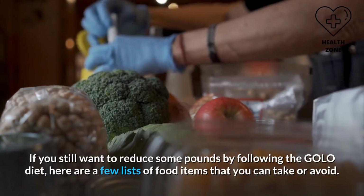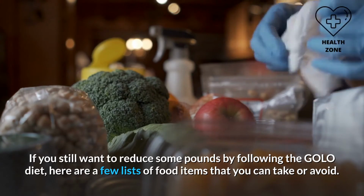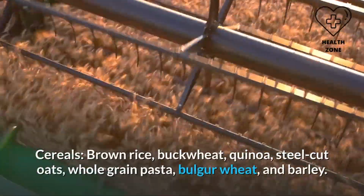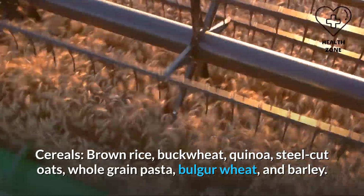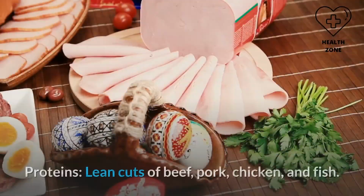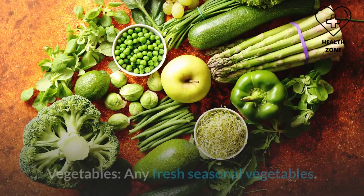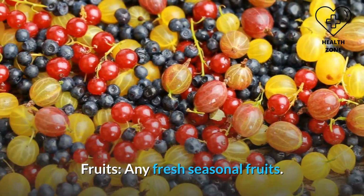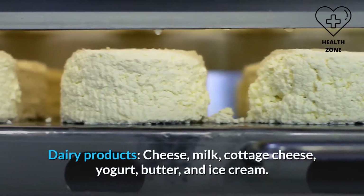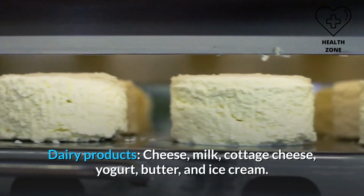What to eat? If you still want to reduce some pounds by following the Golo diet, here are a few lists of food items that you can take or avoid. Cereals. Brown rice, buckwheat, quinoa, steel-cut oats, whole grain pasta, bulgur wheat, and barley. Proteins. Lean cuts of beef, pork, chicken, and fish. Vegetables. Any fresh seasonal vegetables. Fruits. Any fresh seasonal fruits. Dairy products. Cheese, milk, cottage cheese, yogurt, butter, and ice cream.